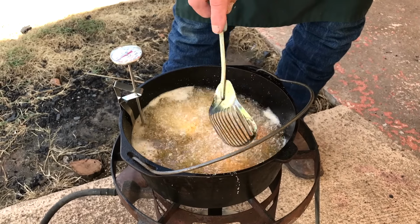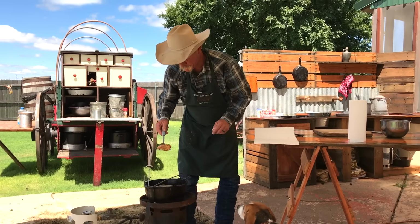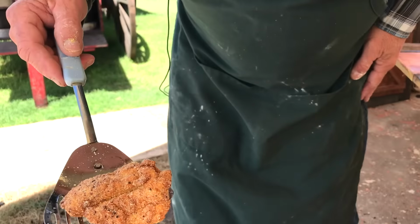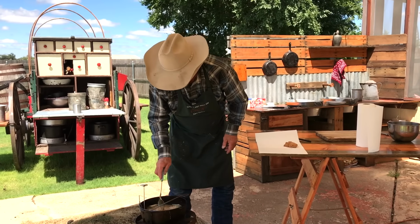Oh, we're getting pretty close there, folks. We are. We got some stragglers over here that's going to be just a little while. Looky there, folks. There, that is what I call a good crust on a piece of fish. We're going to put him over here on this paper towel to cool just a minute and let his buddies catch up.